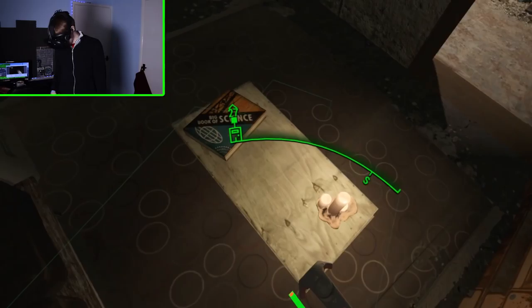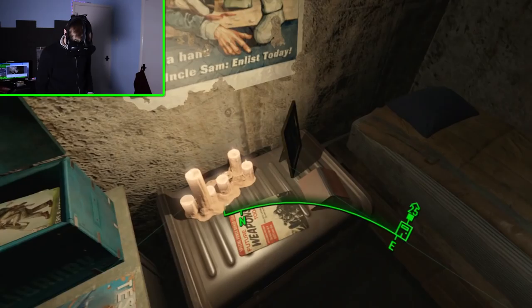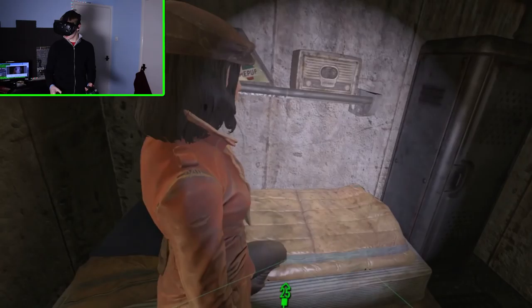We've got the big book of science. That is a big book indeed. That is huge. Loads of books in there and magazines. What's that? Atomic cocktails, bartender's guide, guns and bullets, lasers and hunting, Tesla science. What about that picture there? Oh, who's that? Is that someone from like... Whoa! Whoa, Piper! No, no, no! Hey! Yeah, we got future weapons today, and I believe that's probably someone from like New Vegas or something.